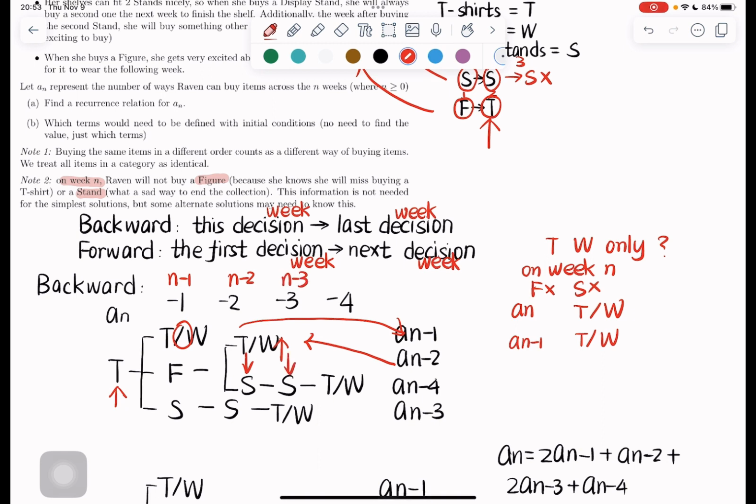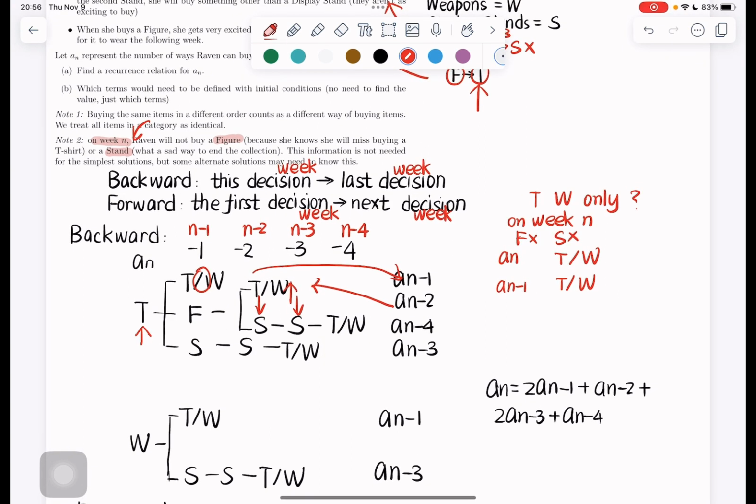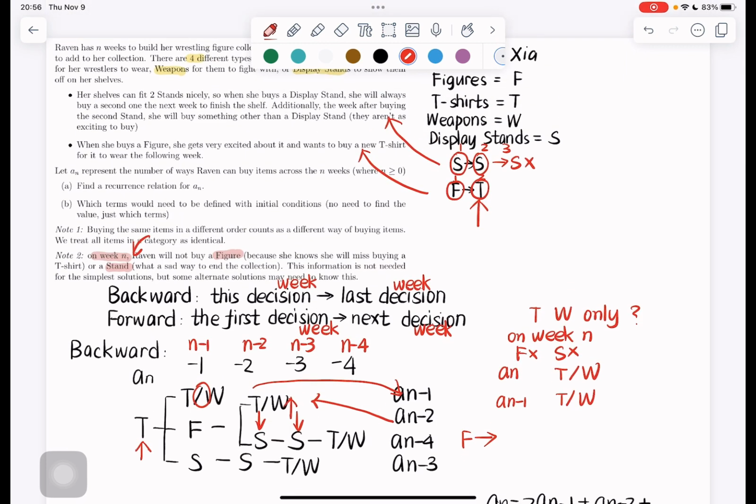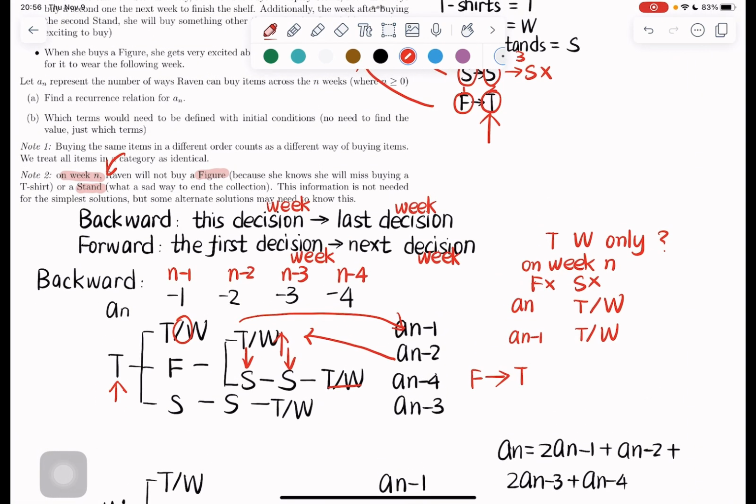So what happened before week n-3? We cannot buy a stand on week n-3, so we have to work backwards to week n-4. In this week, we can buy a t-shirt or weapon. And you may wonder why we can't buy the figure. Because after the figure, the next is always the t-shirt, and the stand doesn't satisfy the requirements, so we only buy these 2 items. And that shows what happened on n-4, so it represents A_(n-4).